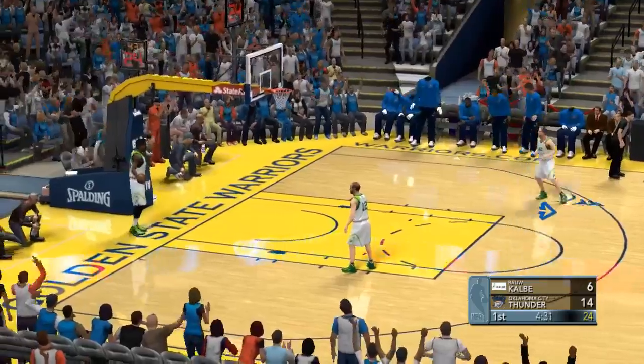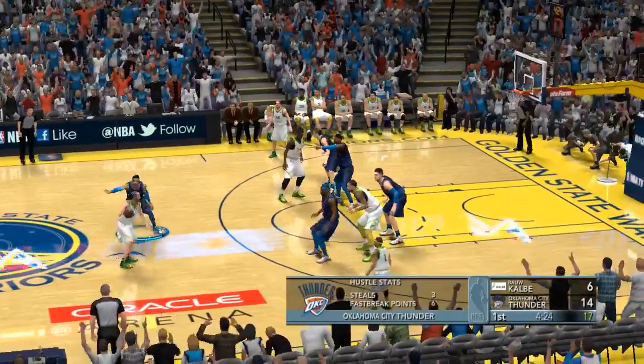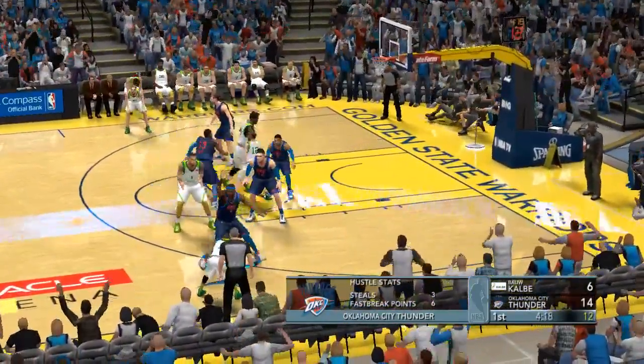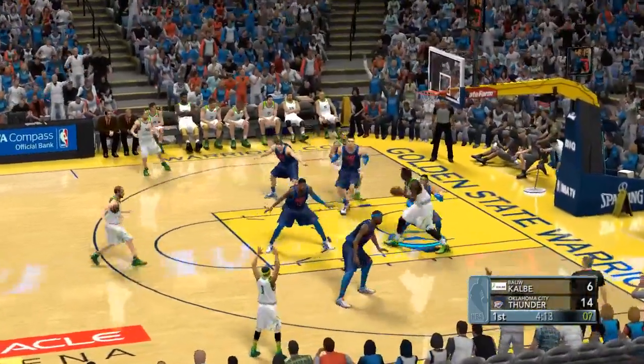And an important part of every team's game, a look at the hustle stats for Oklahoma City. Well, their frenetic defense has really been impressive, putting a lot of pressure on ball handlers and turning them over. They also came out of the locker room with their running shoes on. I mean, their transition game has been full throttle.